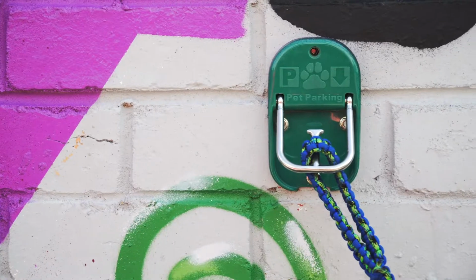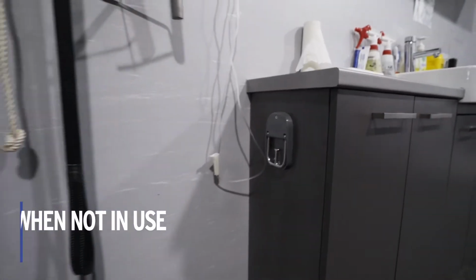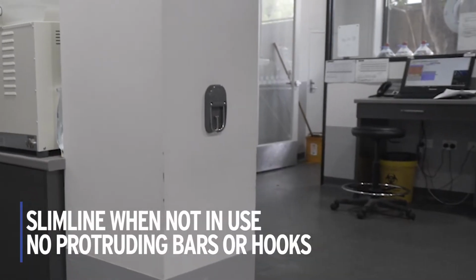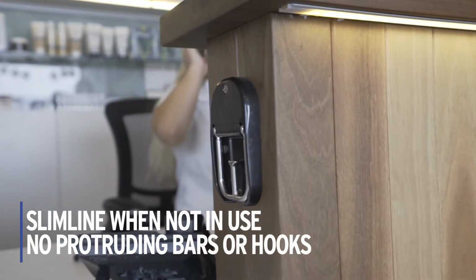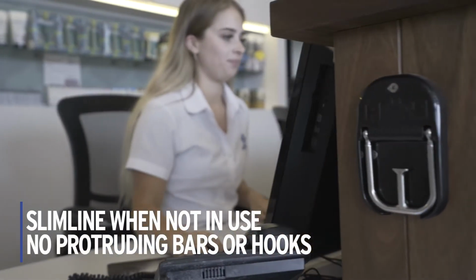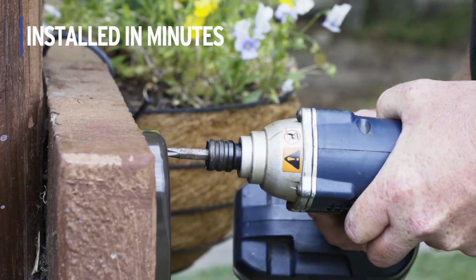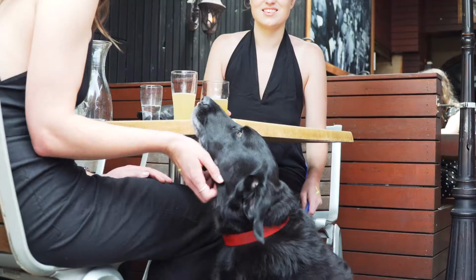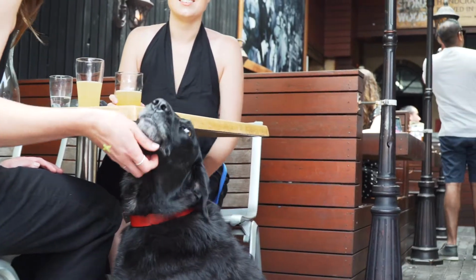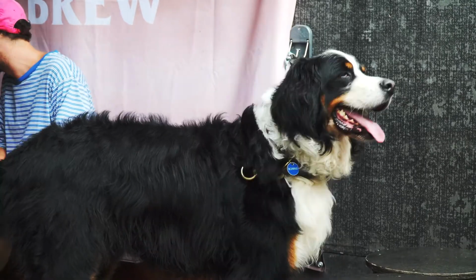Unlike alternative solutions, when not in use, the device protrudes only 17 millimeters or 2/3 of an inch from any given surface. This creates a slimline look, free of any dangerous protruding bars or hooks. The device can be installed in minutes by drilling 3 holes and attaching by screws into your chosen surface, and has been tested to handle up to 75 kilograms or 165 pounds of pressure.